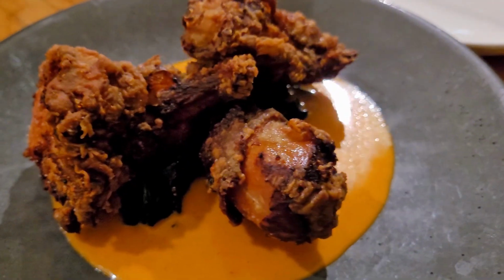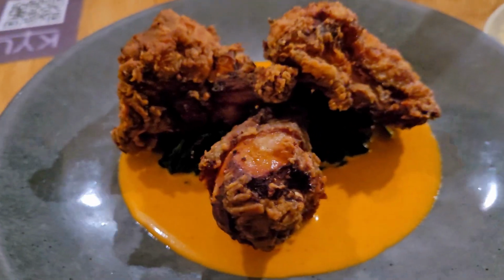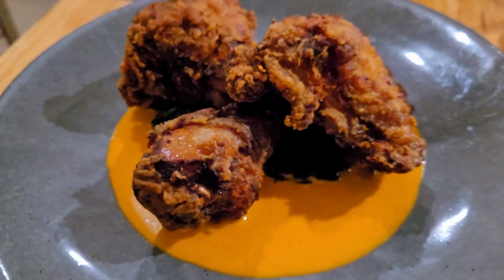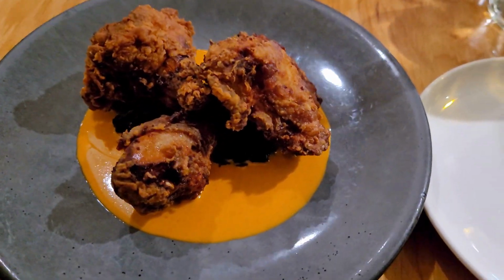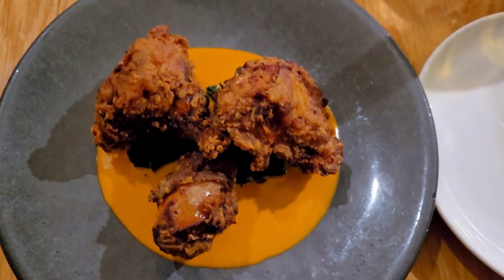As I'm eating my chicken, I will let you know that you definitely want to make reservations for this place because it gets packed. I think they allow reservations in advance for one month. They also have outdoor seating. And when we signed up for our reservation at 12, our reservation goes for an hour and 45 minutes.